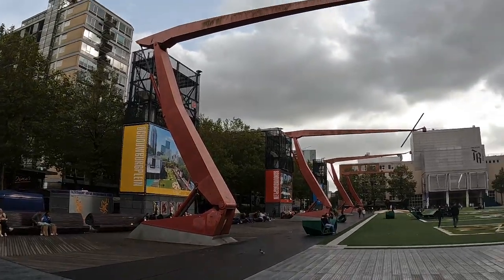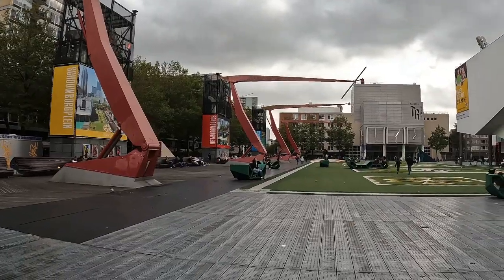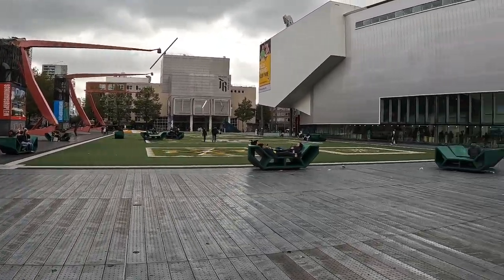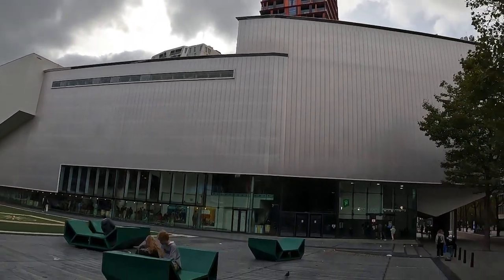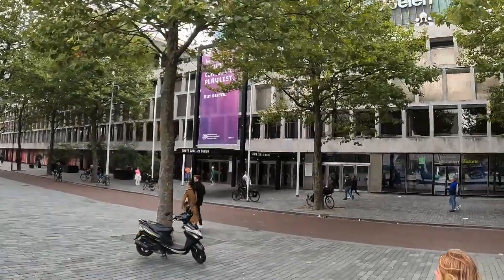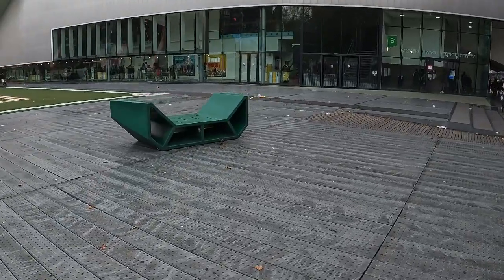Bizarre looking sculptures. The great big arms that they use to take off containers. Another wonky looking building. Bizarre seats.